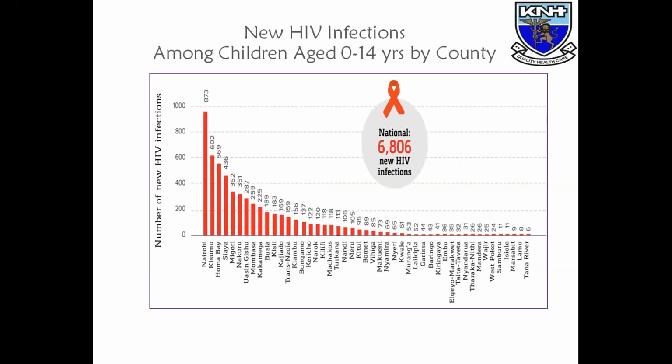This is a snapshot from the NASCOP early infant diagnosis chart that looks at the number of new infections. So in 2019, there were a total of 6,809 new HIV infections. We said the MTCT rate was about 10.8%. And then it's actually shown per county. So we can see again, as expected, perhaps in the high burden counties, a larger number of babies who were actually HIV infected during that perinatal period.